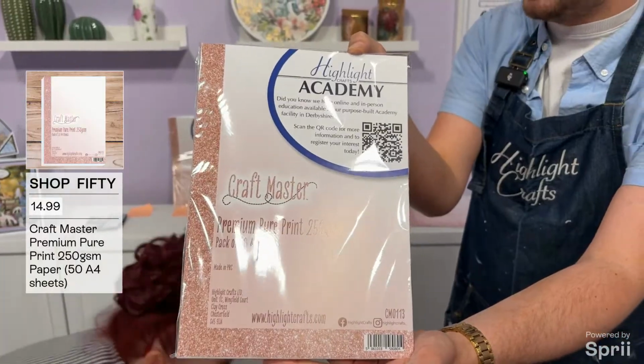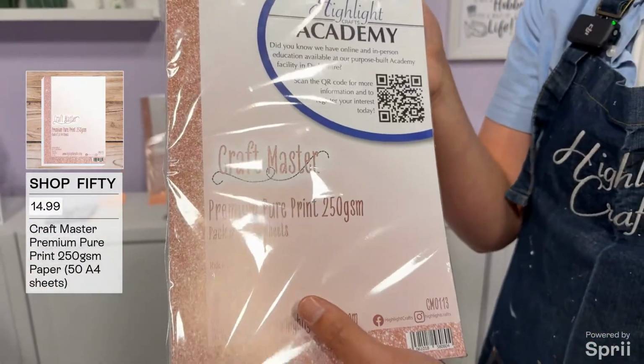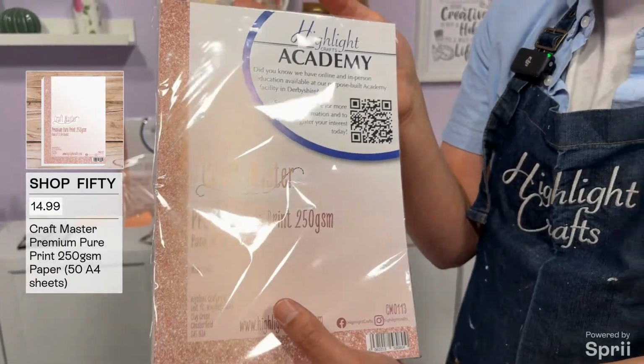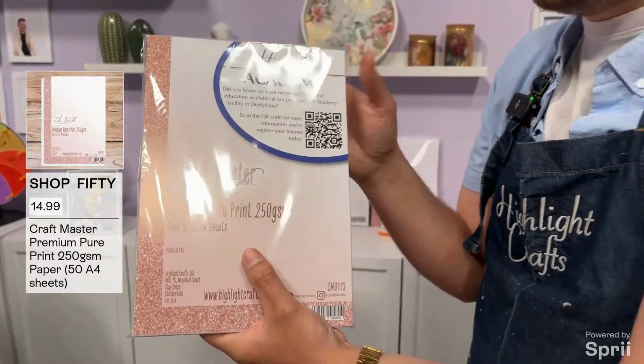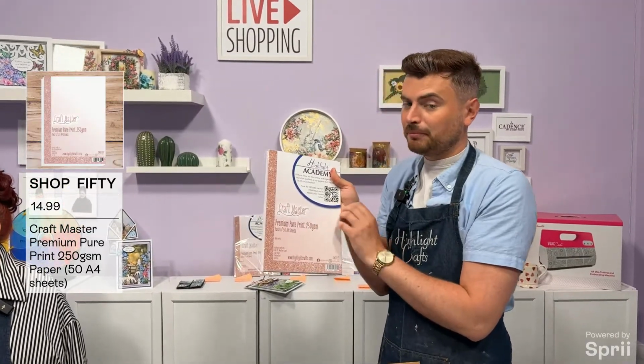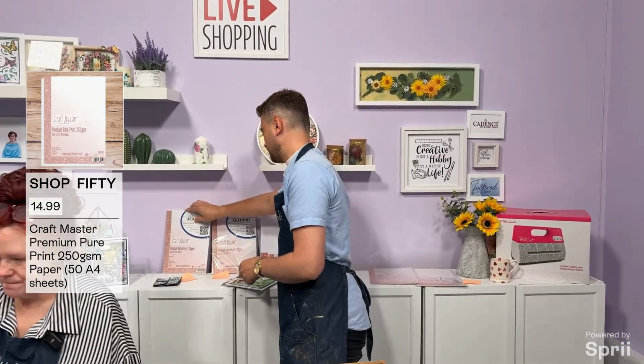Now, this is card stock, should I say. This is the most premium surface to print onto. Great for those backgrounds and your reflections if you want a depth and a stronger die cut. We don't suggest this one for your SVGs because, of course, it will like to stick to the mat a little too much, but it's my favourite choice of cardstock to go for in terms of printing a beautiful high-resolution image. For that one, it's shop 50 at £12.99.